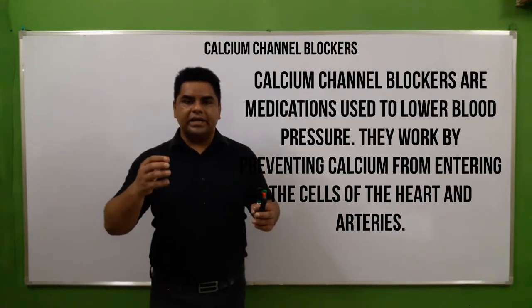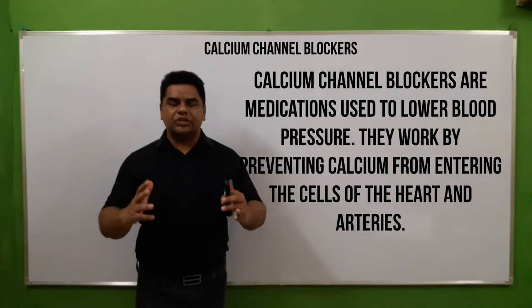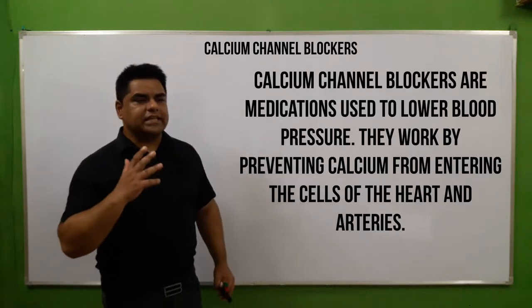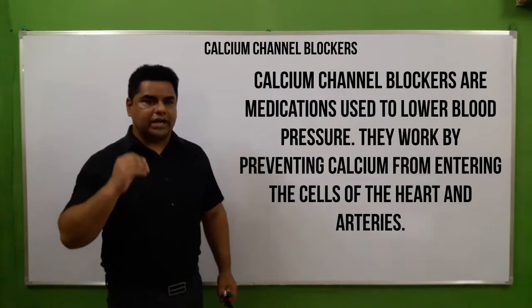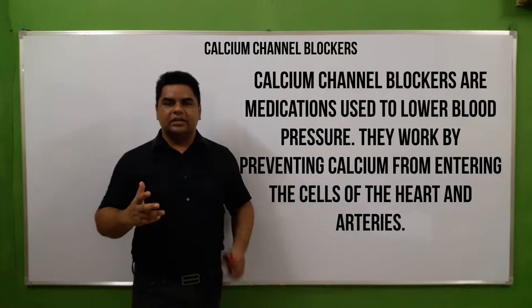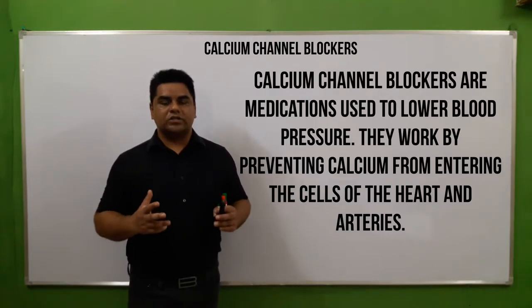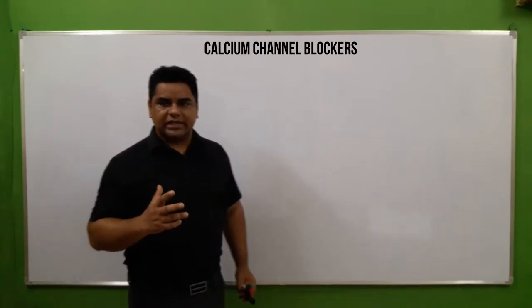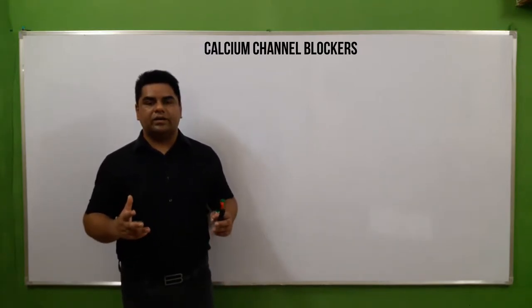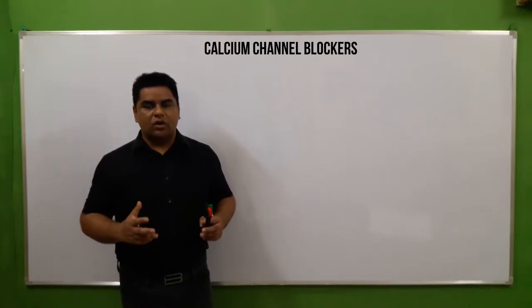They work, please note it down, by preventing calcium from entering the cells, the cardiomyocytes, cells of the heart, and of course the smooth muscles of the blood vessels, especially the arteries. Can you tell me what is the name of the smooth muscle layer? Yes, the tunica media layer, guys. This is what they work on. So now we will discuss the mode of action.